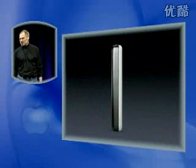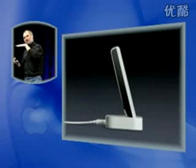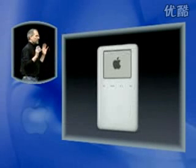So, we're here this morning to talk about music. So let's get started. First thing we want to cover is the iPod. The iPod's amazing. These new third generation iPods are as thin as 2 CD jewel cases back to back. Amazing. And they have a dock, which makes it even more convenient to charge them and sync them with your Mac. They're fantastic products.